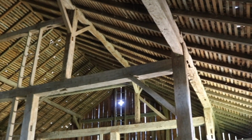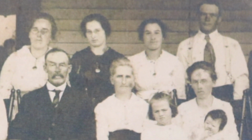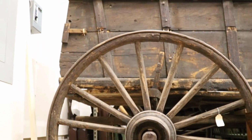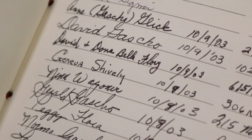The Goshaws were some of the first white settlers in this area and had connections to William Conner. We have another important piece of the Goshaw family history in our collection. We have the covered wagon that brought the family to this area. We even have a guest book that the descendants of the family can sign when they come to visit.